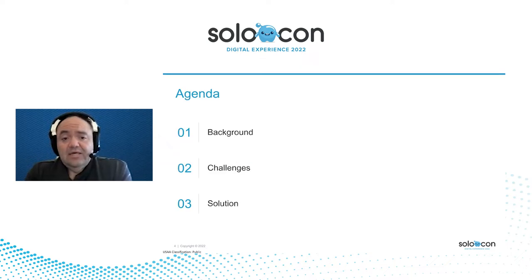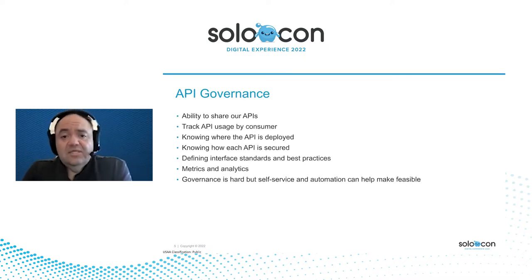My goal for today is to go over some background and history. We'll talk about some of the challenges we face and we'll go over our solution. So to kick things off, we need to talk a little bit about API governance because it was one of the key drivers for our solution.